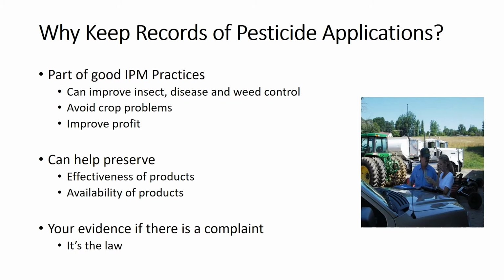Correct. And of course, it's the law. We have to keep records. It's the law, and there's no way that we can get around it. So that's a good overview of why we actually keep records for pesticide applications.